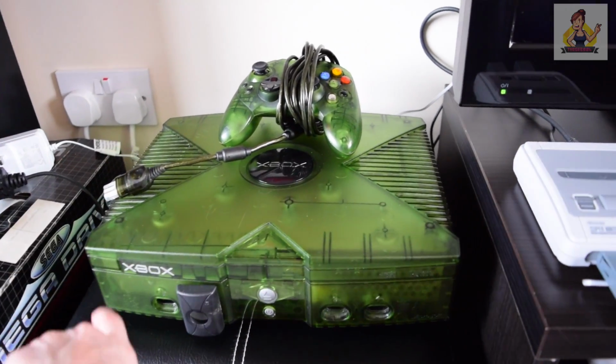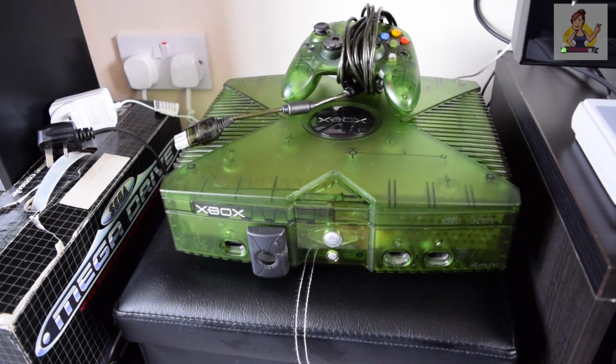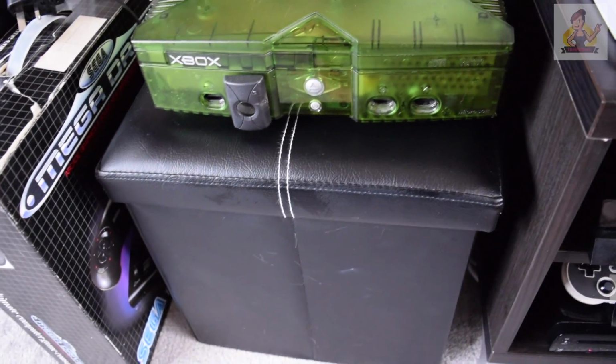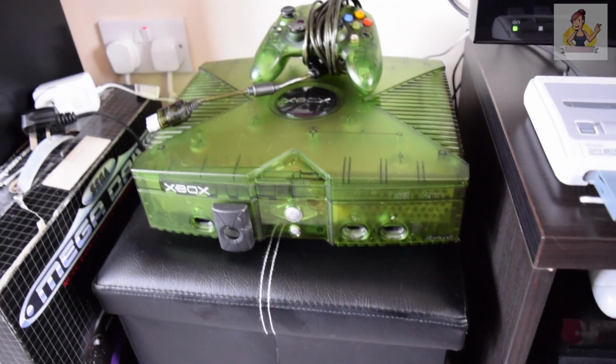And managed to pick this up. He gave it to me for 30 quid with one controller, all of the cables. Again, it's hooked up and it was boxed as well. Now in here, there's one of every single cable for all of the retro game consoles.